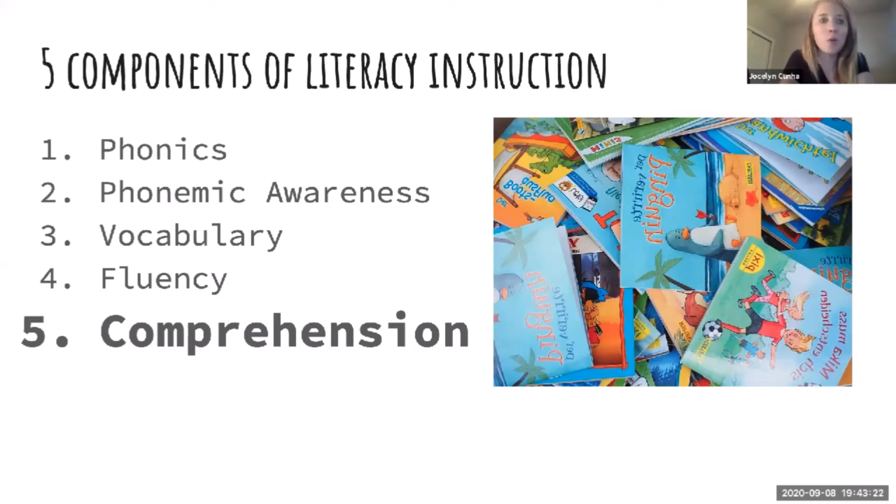If we're learning the word curtains, we're going to think about where you have curtains in your house, what curtains do. So we want kids to not only know words, but to be able to explain how they work, where you find them, so that they're able to understand and comprehend those words when they see them or hear them in stories.